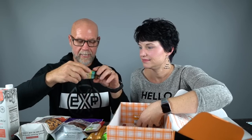Yep. And the price on that is $3.89. So it even comes down to that. This is one of the most expensive bars that we've come across. It is, to give you an idea, much smaller. Oh my gosh, that thing's so thick. It has more carbs, has questionable ingredients, and it's expensive.